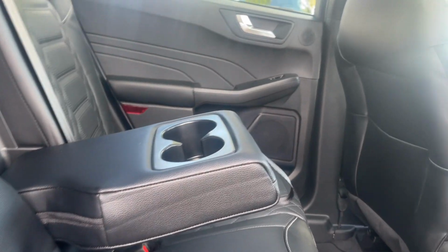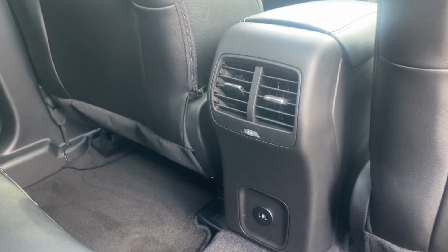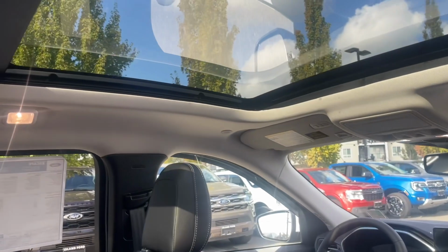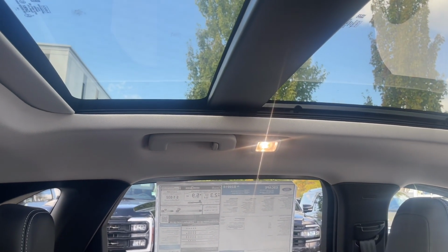There's an armrest with a couple of cup holders. You've got carpeted mats on the floor, slim pockets on the back of the front seat, your air vents, and your outlets, USB down below, a twin panel moonroof. It's a panoramic vista roof is what they call it. And you've got lighting and hooks and handles off to the side.